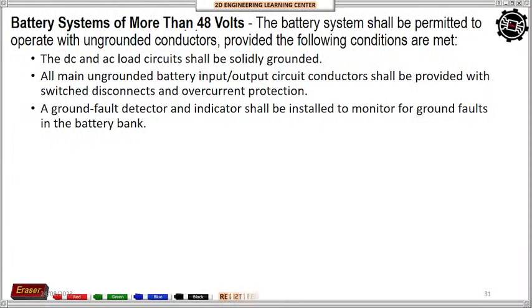Battery system of more than 48 volts. The battery system shall be permitted to operate with ungrounded conductors provided the following conditions are met: they are solidly grounded; the main ungrounded battery input or circuit conductors shall be provided with a switch and overcurrent protection; and tapos meron kang ground fault detector and indicator shall be installed to monitor the ground fault ng mga battery bank.